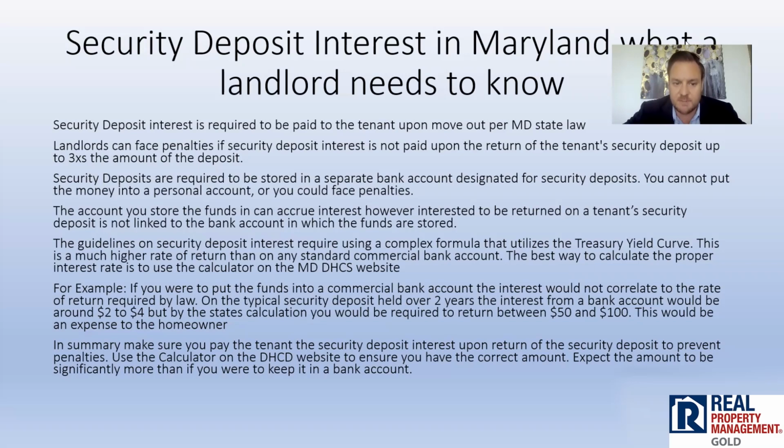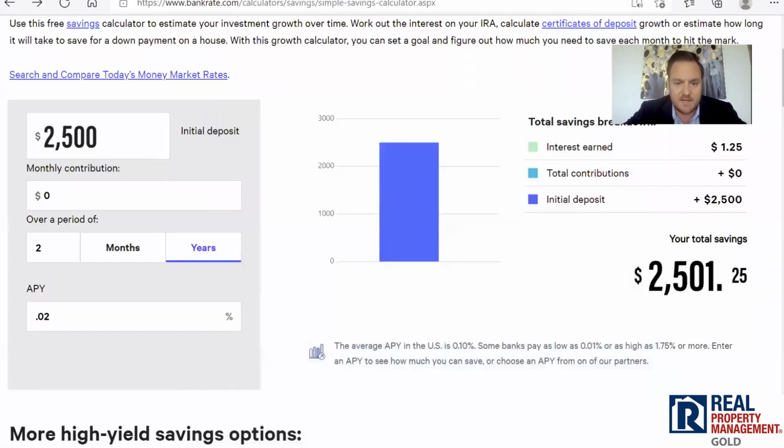The guidelines on security deposit interest require using a complex formula that utilizes the Treasury yield curve on a monthly basis. This is a much higher rate of return than on any standard commercial bank account. The best way to calculate the proper interest rate is to use the calculator on the Maryland DHCD website. I have the calculator here.